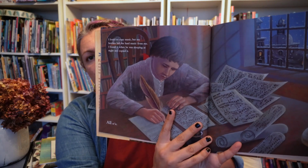And then for Bach specifically, I have Becoming Bach, which is a beautiful book, and it's a very quick overview of his life. It has beautiful pictures and is really designed for the younger set. And then the last one I have for Bach is Bach's Goldberg Variations. And so this is just a picture book about him writing the Goldberg Variations.